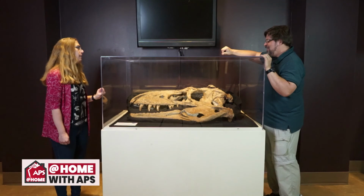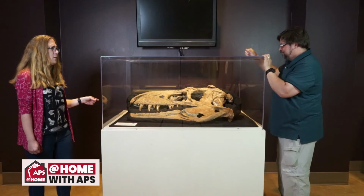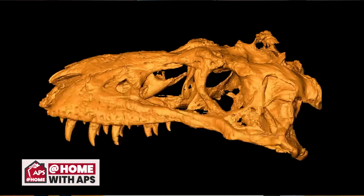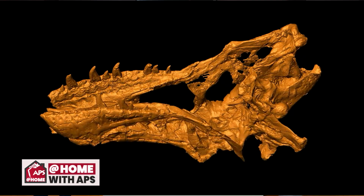Now, you also did something super cool with this fossil. You took it someplace in New Mexico, right? Yeah, we took it up to Los Alamos National Labs. We had this x-rayed in a big x-ray machine, and they spun it around as they x-rayed it, and it allows us to build up a three-dimensional model. So we can see what this looks like inside the animal. That's awesome. So like inside where its brain was?